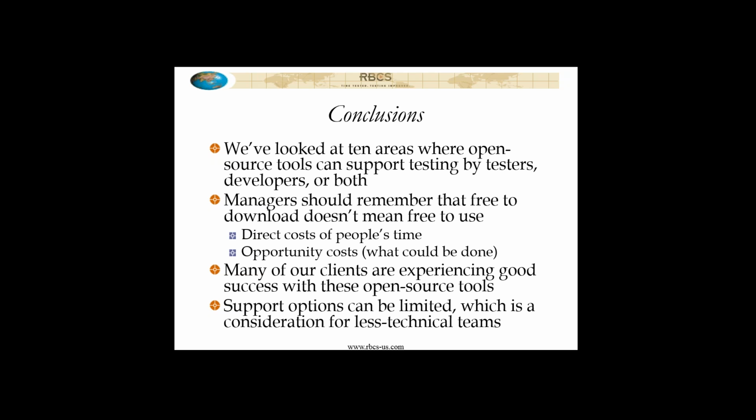And, even if you are getting some benefit out of it, you have to think about the opportunity cost. What else could be done in that same amount of time? So be careful with that. You always want to consider, is there something else that we could be doing that might be a better use of our time? Now, that said, we do have a lot of clients out there that have had very good success with open source tools. I think that those should almost always be considered.